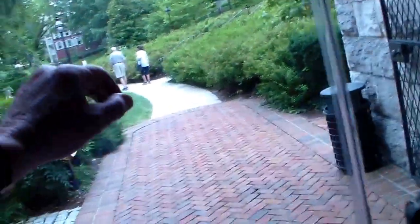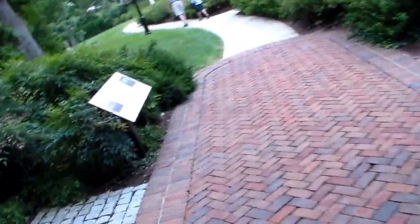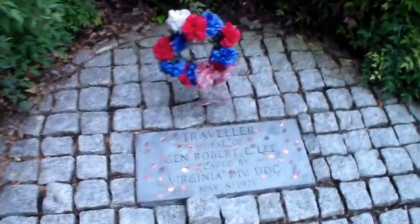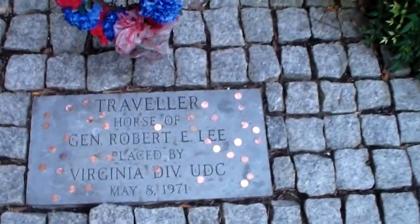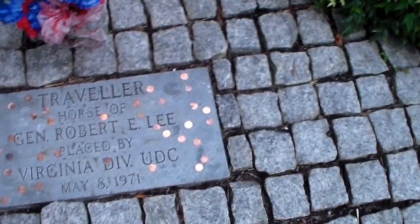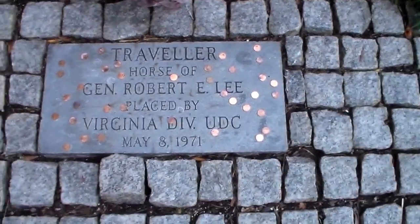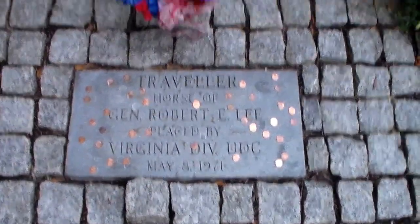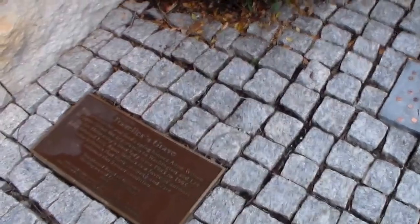We're gonna go outside, and there's a tribute to the grave of his horse, his primary horse. He had several horses, many horses over his lifetime. But the pennies here are meant to be upside down because Lincoln is on the other side. And for obvious reasons, you don't want to see Lincoln's face on anything associated.